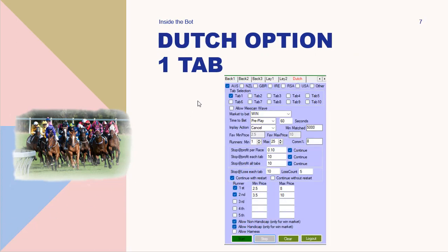We've got 1 Dutch betting scenario, so you bet on the favourites here. You can bet the first and second favourite, or the first, second, third and fourth favourite, whatever you want, and we can put in the minimum and maximum odds of each of those horses that you're prepared to accept. If they are met, then the bot will place the Dutch bet, and we'll also look at loss recovery, or once again, if you change the loss count to 1, it'll only work as a level staking bet.